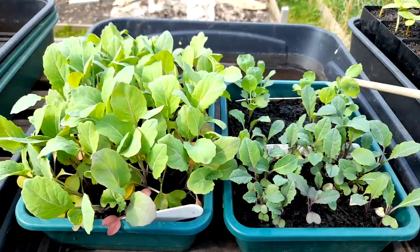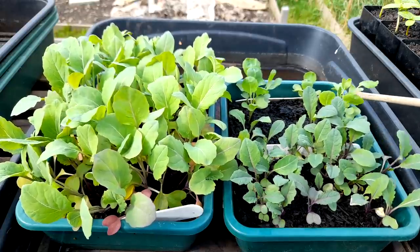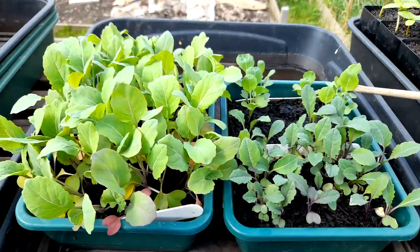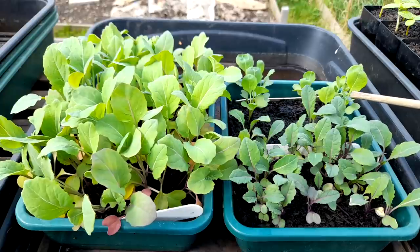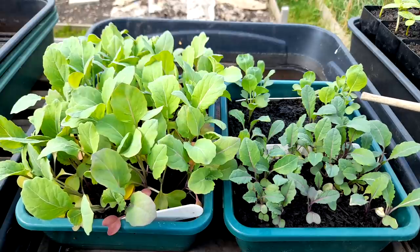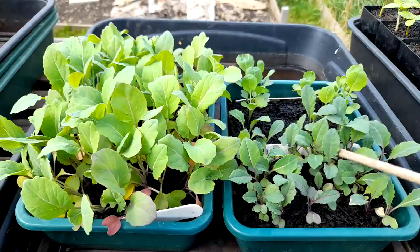At the back here, we've got, I think, about 9 or 12 Brussels sprouts. This is from seed that was, I think, best before 2015, so 7 years out of date. I think I sowed about 15 seeds, and I think there's 12 plants there. And then at the front here, we've got dazzling blue kale, and we've got plenty in there.